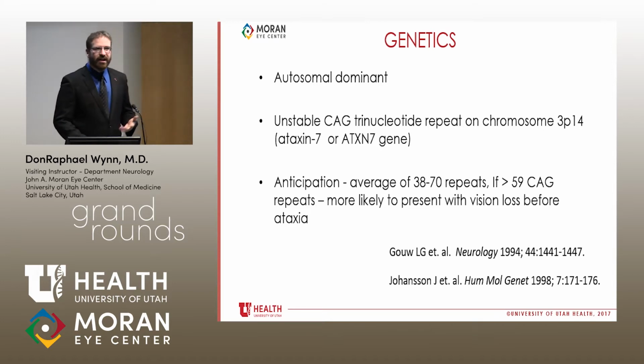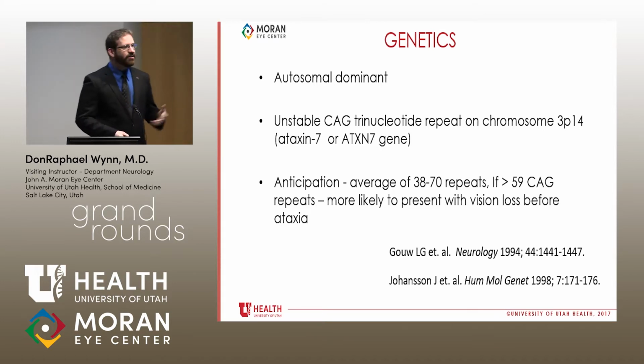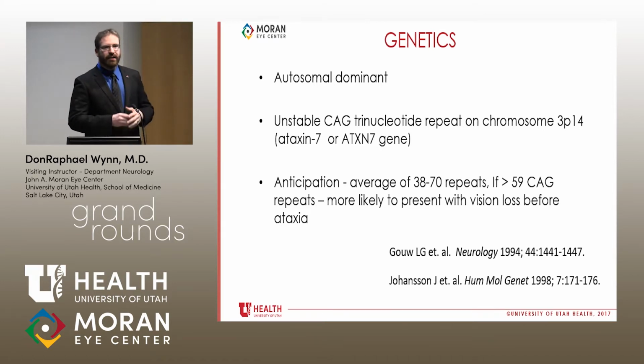So going into the genetics, this is an autosomal dominant disease, and as you'll see with this family tree in the next slide, it's very autosomal dominant. Every generation's affected. And it's caused by an unstable CAG trinucleotide repeat, kind of similar to Huntington's disease, where this trinucleotide repeat results in anticipation. And we saw that anticipation with our large family as well.